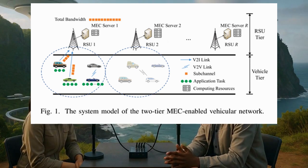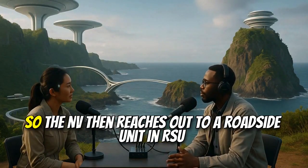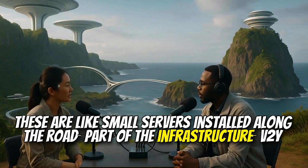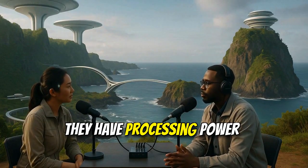Okay, simple enough. Car helps car. What about Tier 2? Tier 2 is when that V2V link isn't feasible, maybe no helpers are nearby, or the connection's bad. So the NV then reaches out to a roadside unit, an RSU. These are like small servers installed along the road, part of the infrastructure, V2I communication. And these RSUs have MEC servers, mobile edge computing. Exactly. They have processing power.